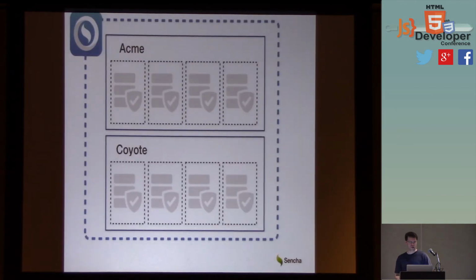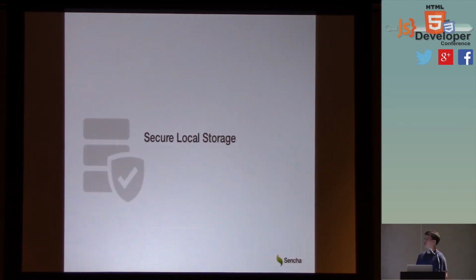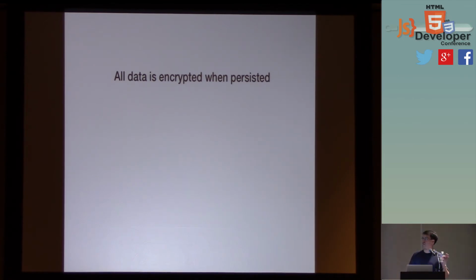So what do we do inside of Sencha Space? We give you an API where every application inside of an organization has its own encrypted database. And we call this secure local storage. So we wanted to basically recreate local storage in a secure way. When you write data with our API, it is immediately encrypted using the encryption algorithms that I showed a few slides back. We basically take the limits off your storage, so you can fill up your entire application if you want to with lots of data.